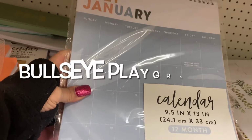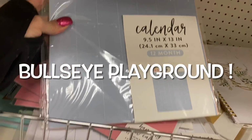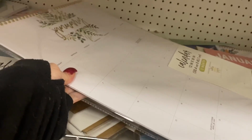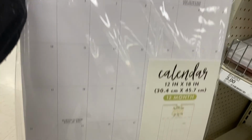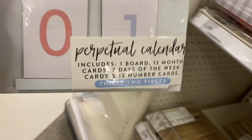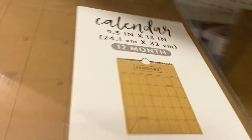Okay, so here's a 2021 calendar. These are $5. They're so pretty. Look at them. Let's see if I can show that to you. They are so nice. I'm loving that. I'm loving this one too. Perpetual calendar. I like that. Then they have this kind. These are really nice too.